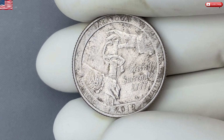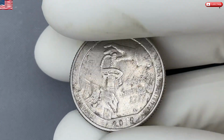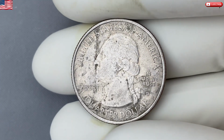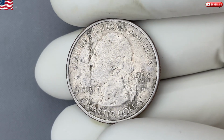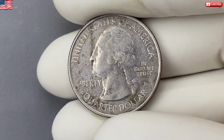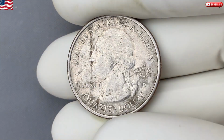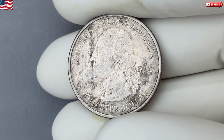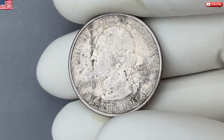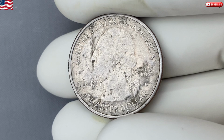One of the most sought-after errors found on the Saratoga quarter is the double die. This error happens when the coin is struck more than once by the die, but the impressions don't line up perfectly. The result is slightly duplicated letters, dates, or design features, almost like a shadow effect. On the Saratoga coin, collectors look for doubling on the hands, the sword, or even the text. These details are subtle, but to trained eyes, they're worth gold.